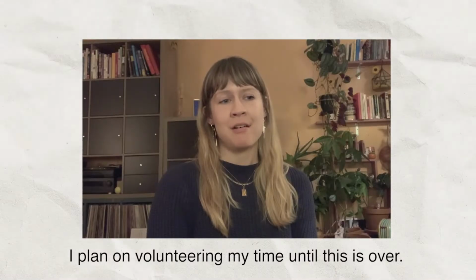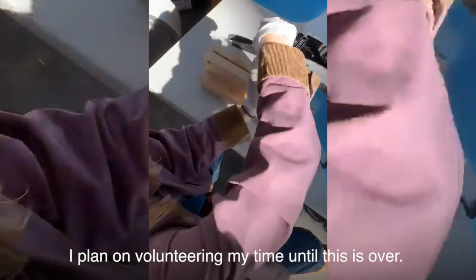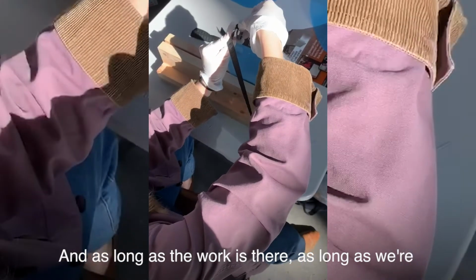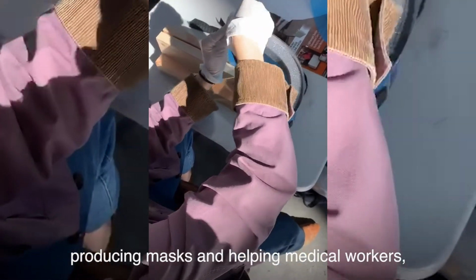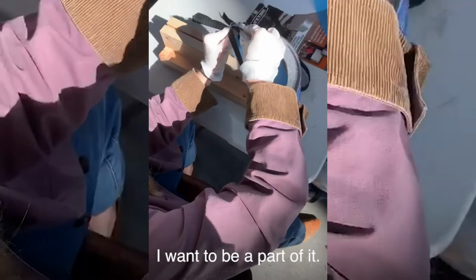I plan on volunteering my time until this is over. And as long as the work is there, as long as we're producing masks and helping medical workers, I want to be a part of it.